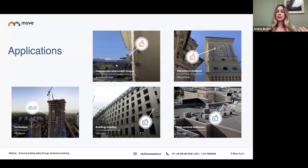You may look at your building and see nothing wrong with it, but actually you may have some cracking on some structural elements, you may have some settlement, you may have some foundation issues, and all of that is contributing to how your building is performing. So it's looking at not just what you can see with your eyes or just those permanent movements, but how the vibrations are moving through that building.